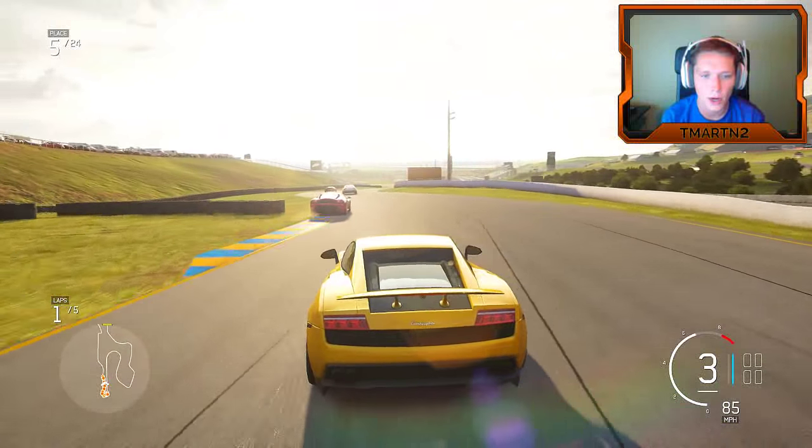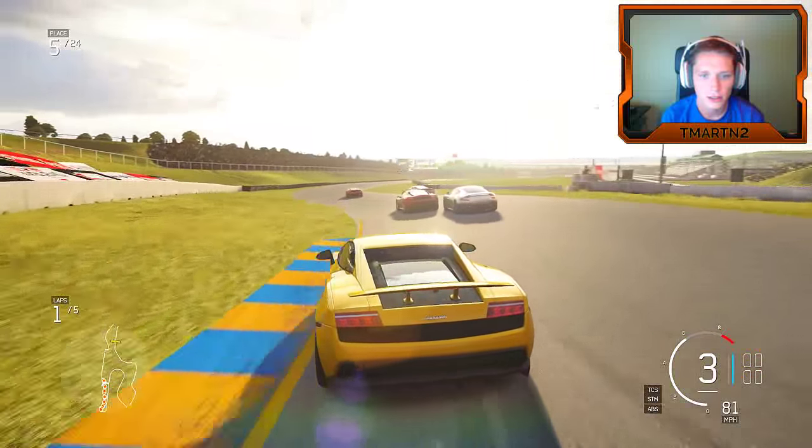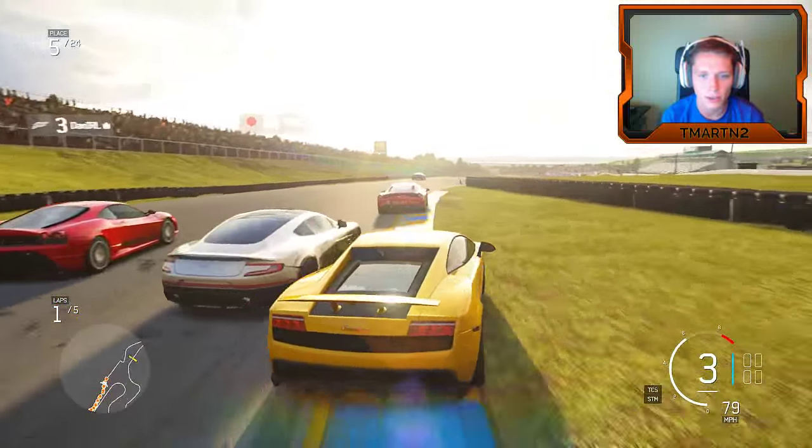We're in fifth place. We want to get first because we're getting a bonus 30% XP. So we want to get the most XP possible.